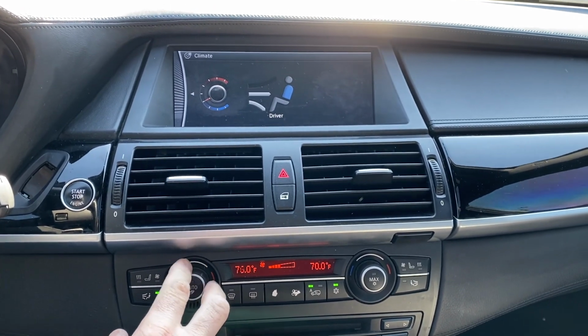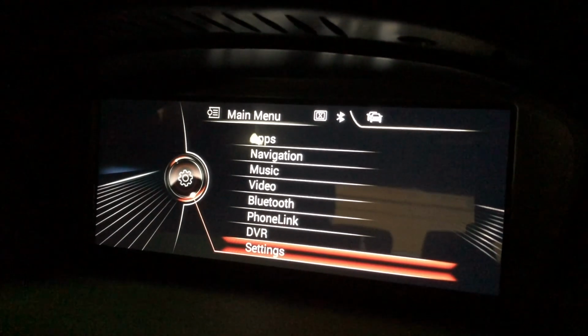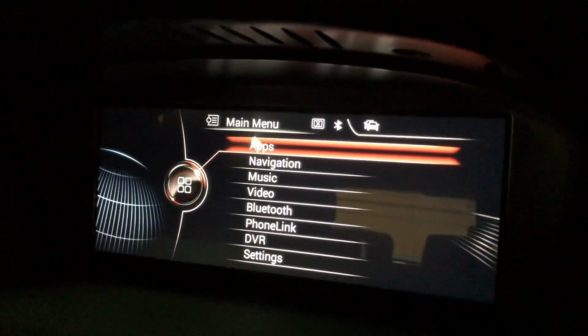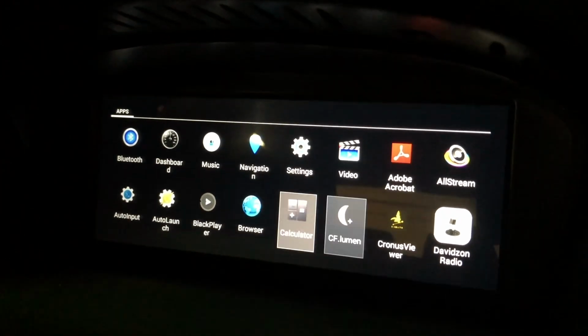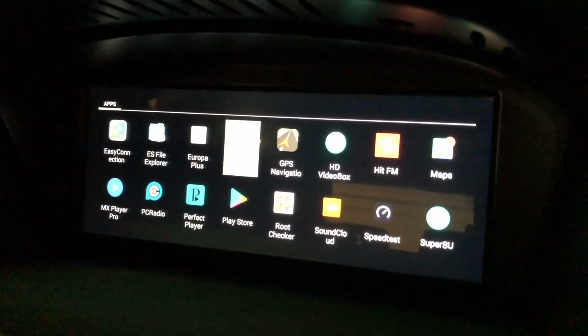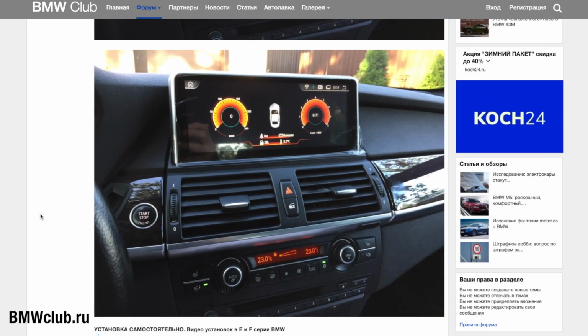BMW E70 X5M and E71 X6M iDrive head units can be upgraded to Android-based tablets and not only have bigger and brighter screens, but get some of the functions this platform was missing from the beginning, especially Bluetooth audio streaming. Most of these units can be installed using plug-and-play method and no coding will be required. Upgrade like this will make our cars a decade younger.